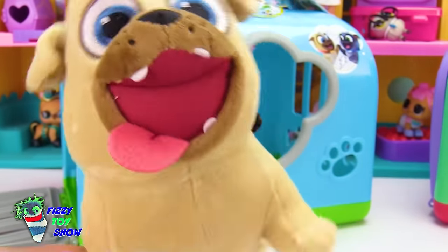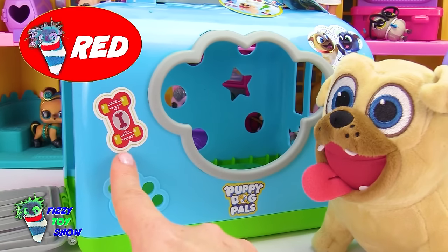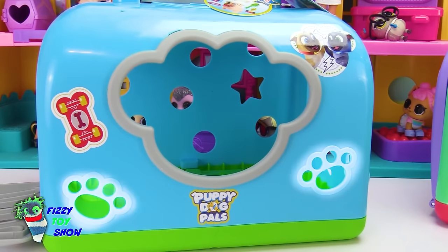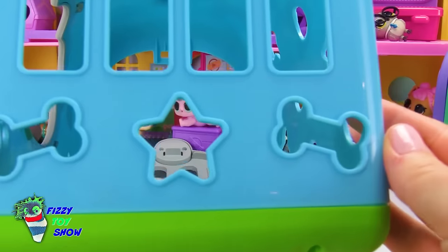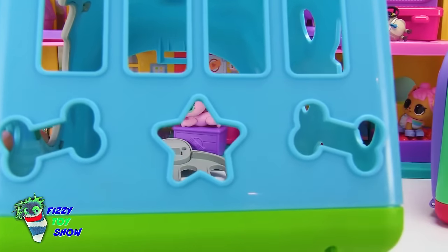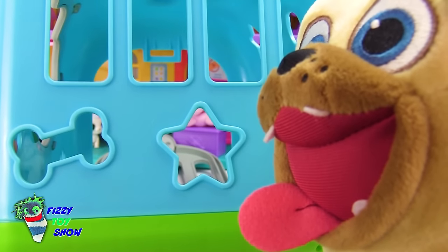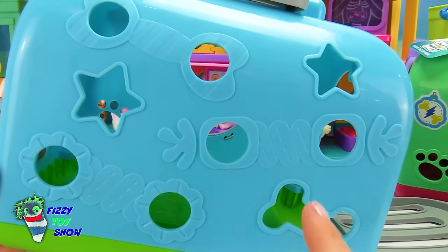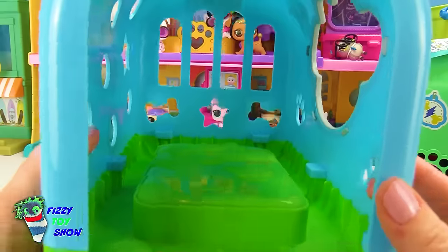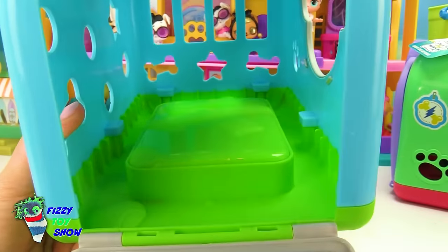What was in my crate? Well, let's first take a look at your crate. Look, you have a red skateboard here. Lots and lots of paw prints. You're giving your buddy Bingo a high five over here. Look at all these stars and bones. Bone, bone, bone. It doesn't taste good. Oh, it's a fake one. Lots of cool designs like stars, circles, and bones over here. And inside it's green. Look, there's a bed and even a bone back there.